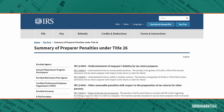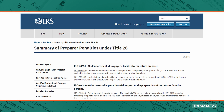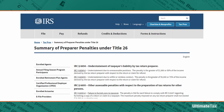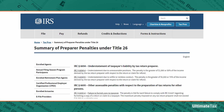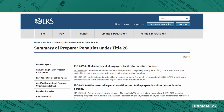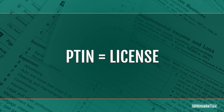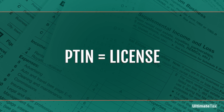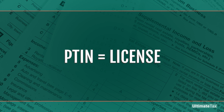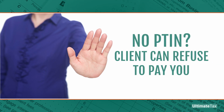Why do you need a PTIN? The IRS Code Section 6695 requires that all individuals that prepare and assist in tax preparation must be registered with a PTIN. If you prepare any client's taxes without a PTIN, you may incur penalties, receive an injunction order, or get disciplinary action from the IRS. Also, you cannot charge your clients any payment without a PTIN. Your PTIN is similar to a license. When you have a PTIN, you can seek payment from your clients. Otherwise, your clients may have the right to refuse to pay you.